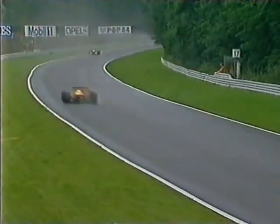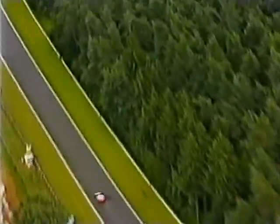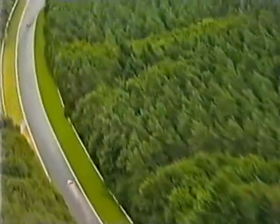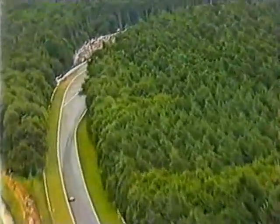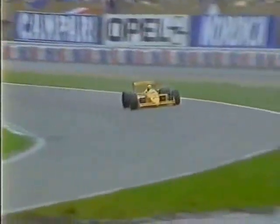And Prost is faced with Nakajima, who presents potentially a bigger problem to pass than the atmo cars, because of course he also has a Honda engine and will be just about as quick as Prost on the straight. So it means that Prost has got to fight his way past, and Nakajima, with his relative lack of experience, it's quite conceivable that he won't notice Prost coming.